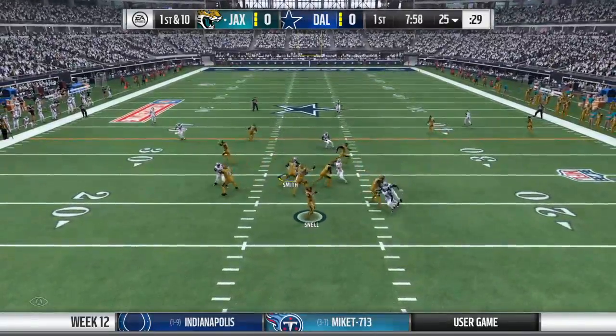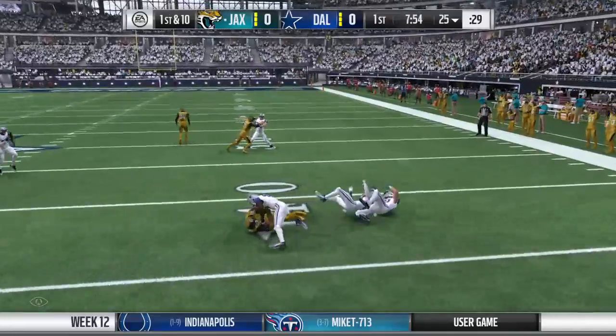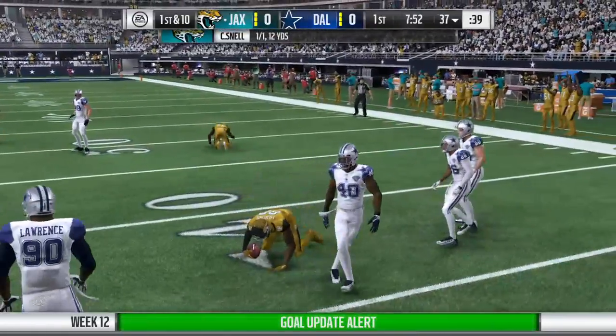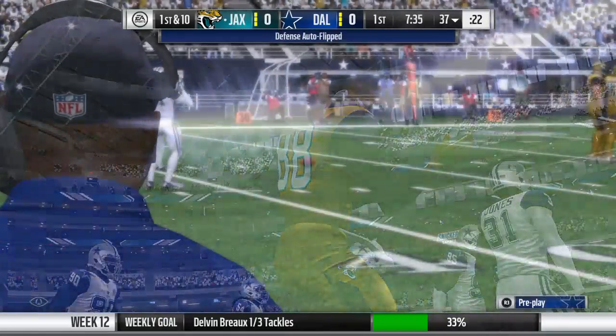They'll try and start this drive in the air. Over the middle, the connection to Hearns. And they're able to get this one across the 35. Give them 12 yards on that one. It earns them a fresh set of downs.